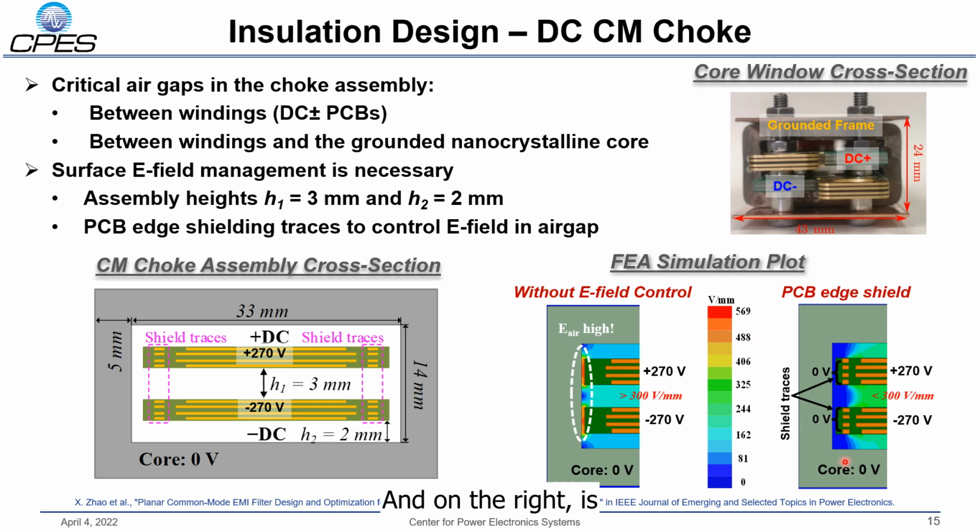And on the right is the simulation plot with the edge shielding applied. The shielding layer is connected to the same potential as the core, thus eliminating the voltage differential in the air gap and thus eliminating the problem.